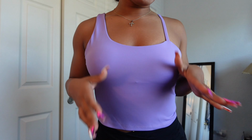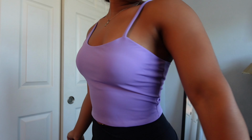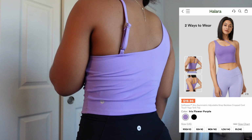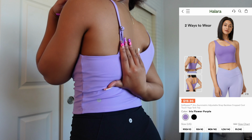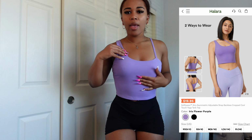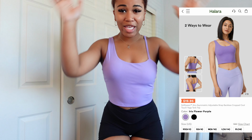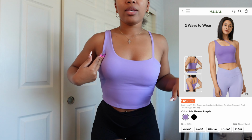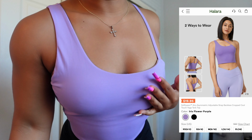The adjustable strap backless crop. This is in the flower purple, size medium. You can see the adjustable strap right here. You can make it to your liking. But yes, this is a really cute crop top. I like how they got the thick strap going on here and the thinner one.